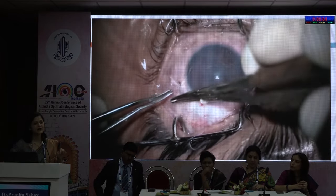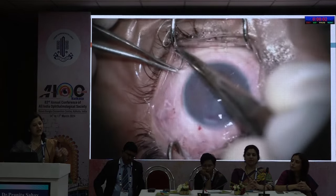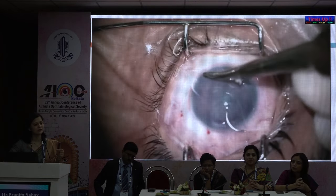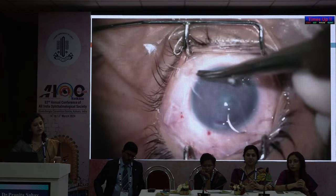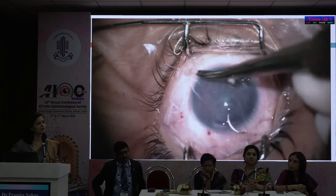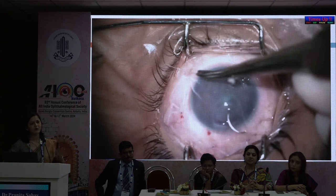So take a big bulk of both the AMG and conjunctiva, and try to take the Tenon's also. It should be at least 1 to 2 millimeters wide, with multiple interrupted sutures, and avoid large conjunctival vessels, because if you hit any major vessel, it will lead to a large subconjunctival hemorrhage and sub-AMG bleed, which is very difficult to remove once your graft is in place.